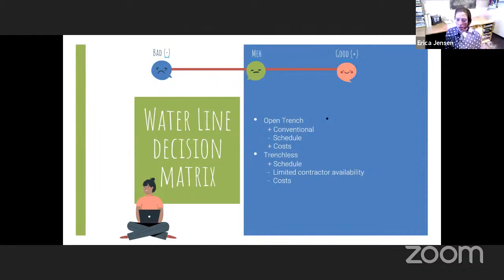The negatives, though, were limited contractor availability. There are not tons of contractors who can do this work, so would they even be available, or have they already been booked for jobs that summer? And cost is more expensive. We ended up choosing open trench because the schedule could be adjusted and we could hopefully fit that in.